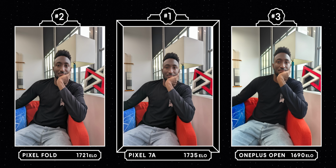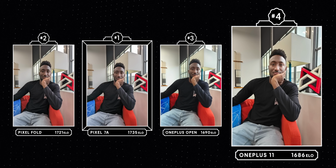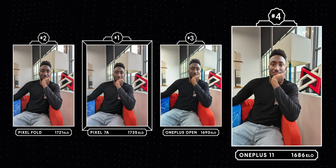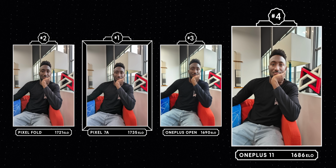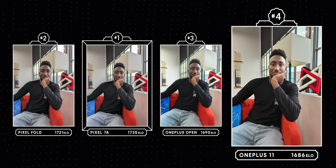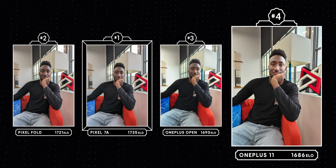So I will say my personal favorite photo, and the one that actually won for me when I blind tested myself, was this one. This is the 4th highest ELO rating. This is the OnePlus 11. It's definitely a little on the contrastier side, but a little more confident with nailing the exposure and having dynamic range. Nevertheless, it's definitely interesting here.